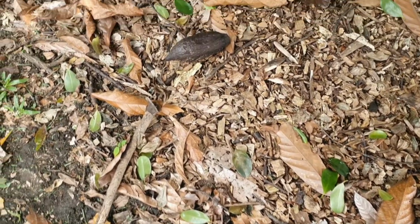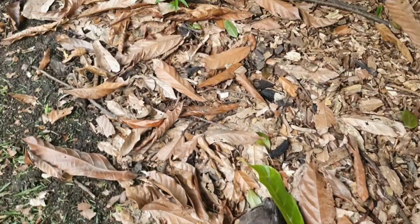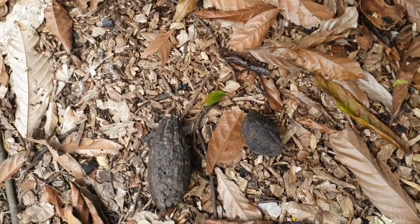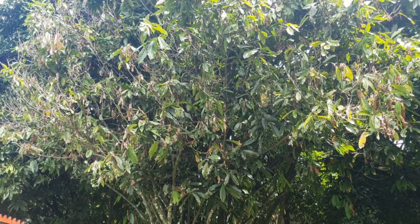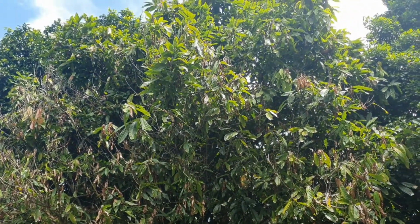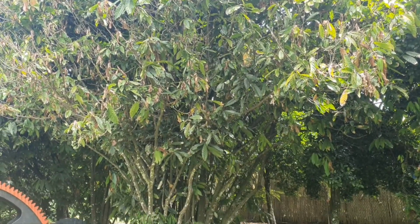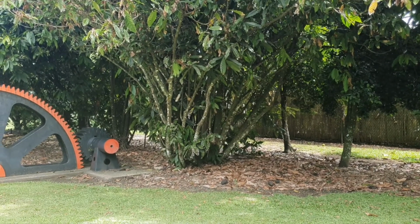Yeah, I think this is cacao. It doesn't have a sign, but I'm thinking, you guys can let me know in the comments, but I think it's cacao. We've had cacao juice at the Mossman Market and it was outstanding. So I think that's the tree. If I'm wrong, you guys correct me. I'm sure George will know for sure.